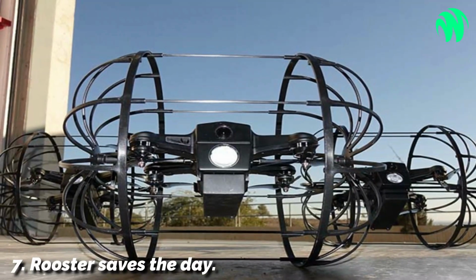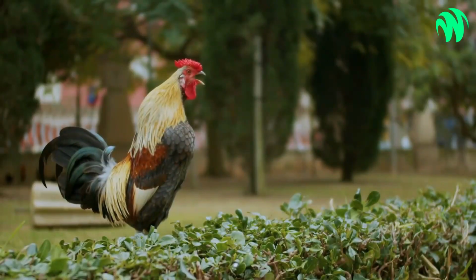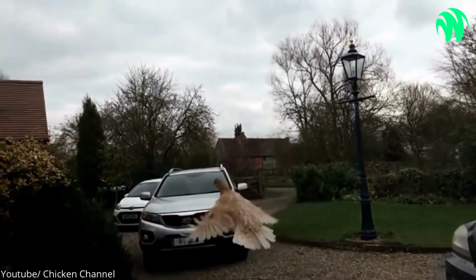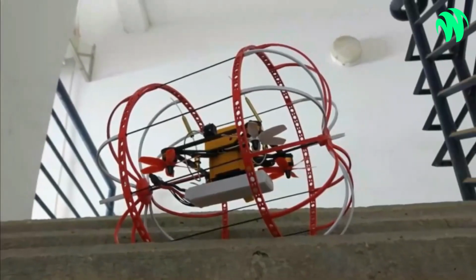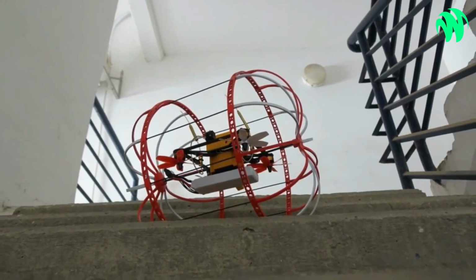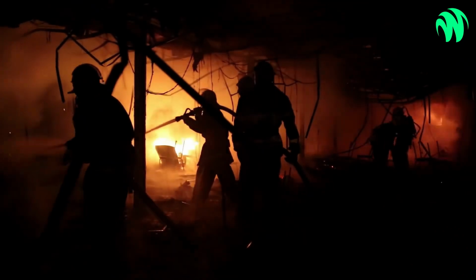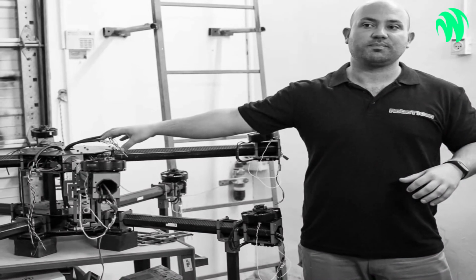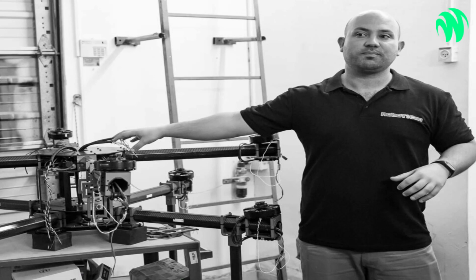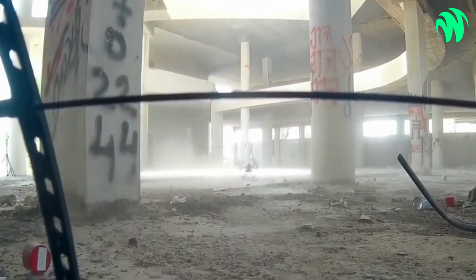Number 7. Rooster saves the day. Although they have the ability to fly, roosters prefer to walk. This concept served as the foundation for the design of the Rooster robot developed by the Israeli startup Robotic, which was established in 2011 by 3 students who were enrolled in the robotics lab at MKK. According to Ofer Buston, the chief operating officer of Robotic, who spoke with Israel 21C, it walks most of the time, but when it runs into an impediment, it can hover and fly.